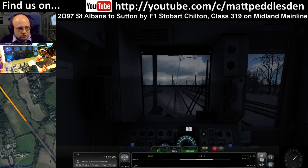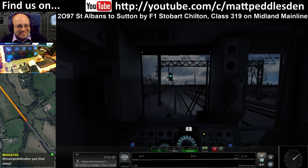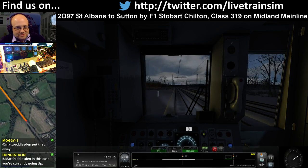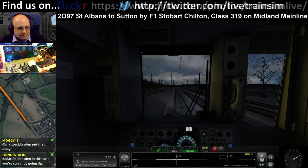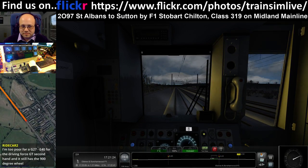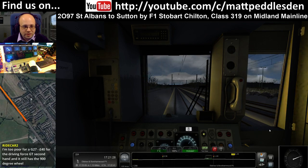Seven miles, there's Elstree and Borehamwood, 15 seconds ahead of schedule. Mocky, put that away! Still got a 900 degree wheel, oh that's pretty impressive.